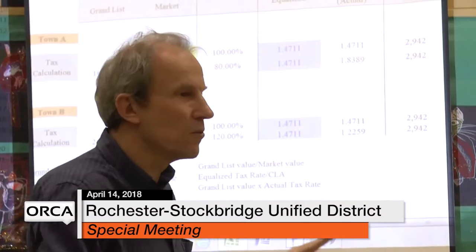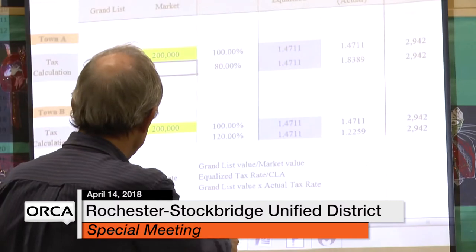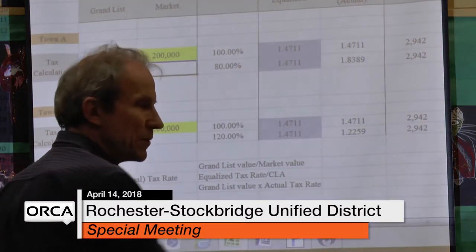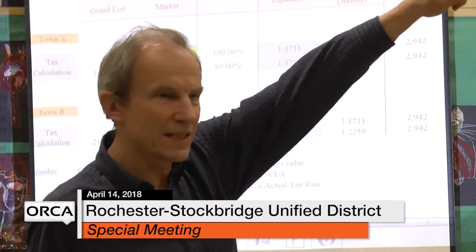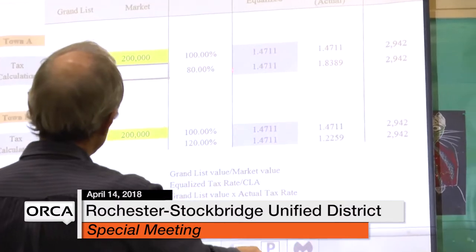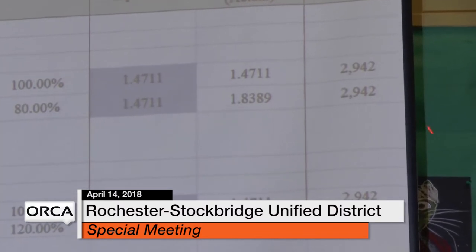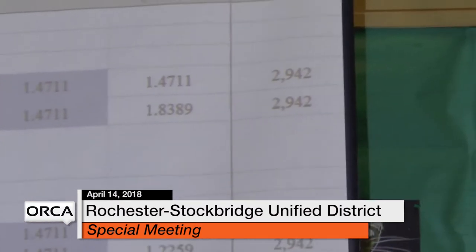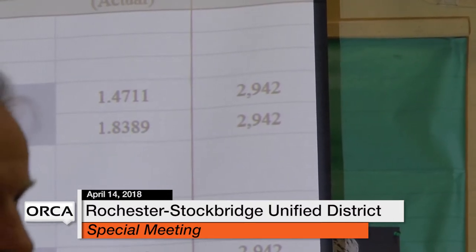It means that it doesn't matter what your grand list looks like, you pay the same amount of taxes, because the state sets the CLA, the common level of appraisal, which is in this column here. At 80%, for example, a property in this town whose market value was $200,000, but on the grand list was $160,000, the CLA would be 0.80. So you divide the equalized tax rate by the number less than one and you get a higher homestead tax rate. It goes up from $1.47 to $1.83 for the homestead tax rate, but it still produces the same $2,942 inside town A and between town A and town B. That's what equalization of tax rate means.